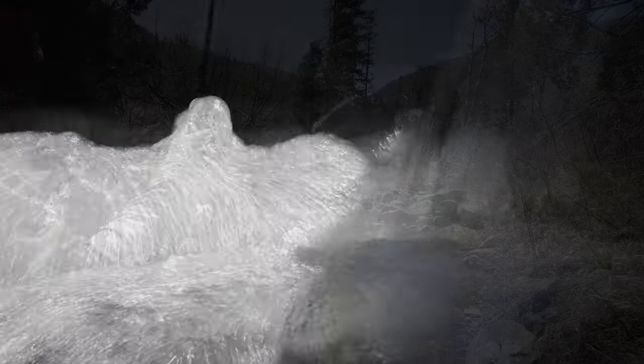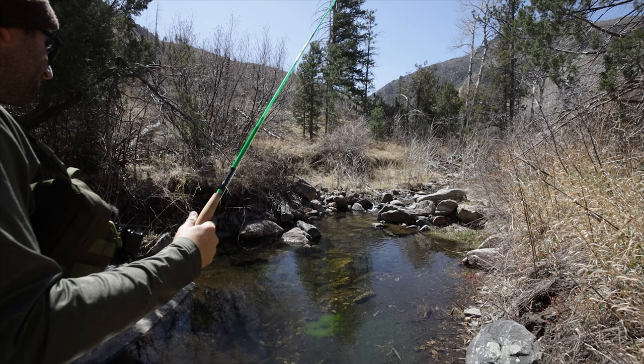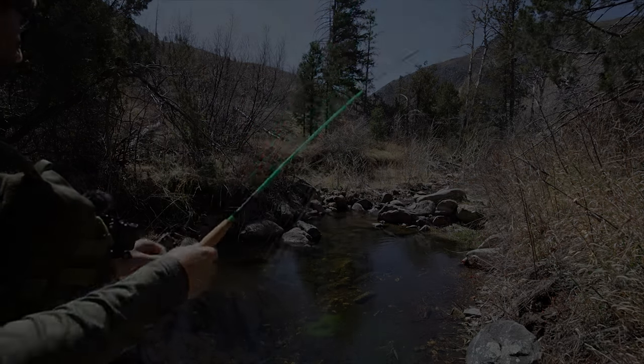I look forward to the tangled lines, flies stuck in trees, spooked fish, and everything that a good small stream will throw at me. Let's get stealthy and let's get in there.